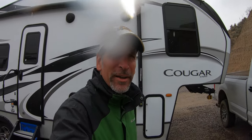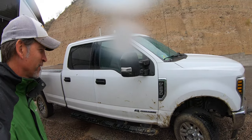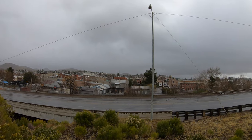Look at that, it does rain in Arizona. Maybe we'll get some of this mud washed off the truck. Well, it's another dreary, rainy day today here in Globe, and we actually had some sleet this morning as well.